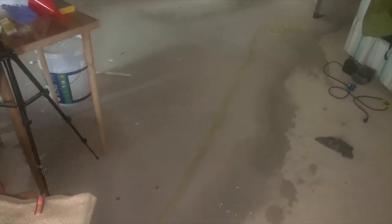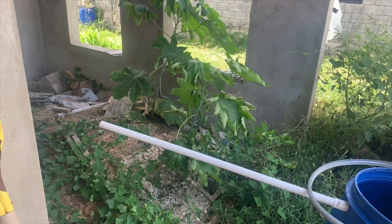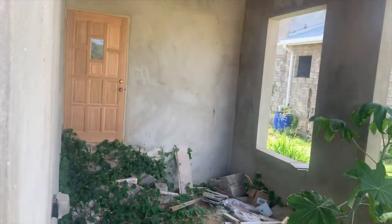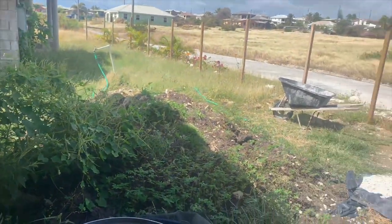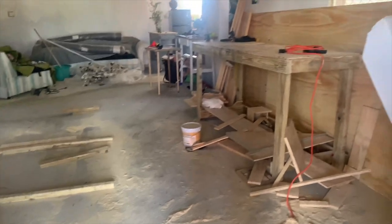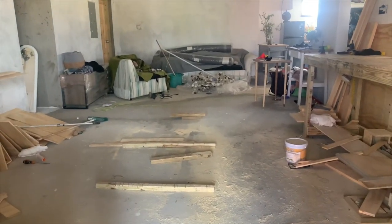You can see from the living area that it's still a building site and it will continue to be a building site until the garage is done. And then I can move all the stuff out, all the bits of wood, the workbench, all that out into the garage. So there's not much I can do until then.